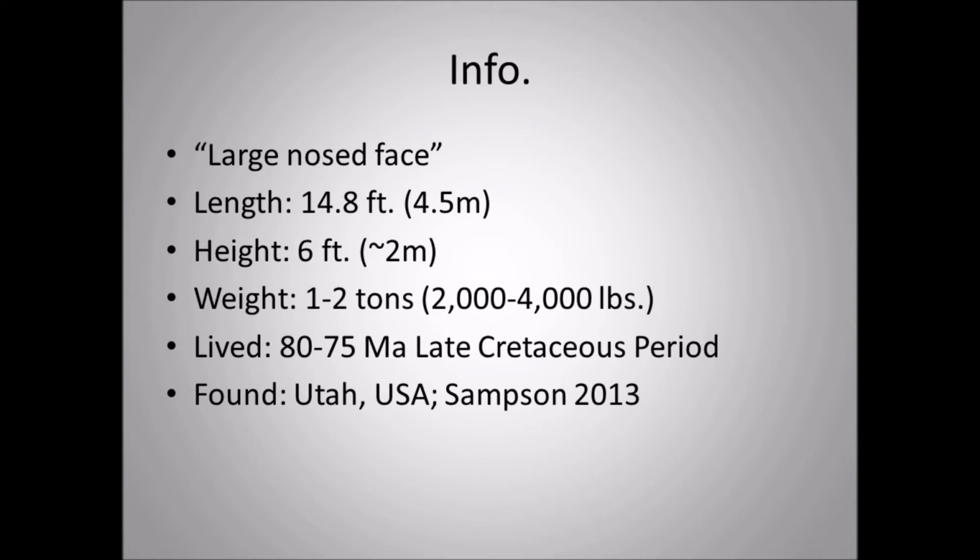Now, when you see this MA, that means millions of years ago. That's what geologists actually use for labeling millions of years. There's a different one for a billion years, but you get the idea. I used to use MYA, but this time I'm going to use the actual geological abbreviation for millions of years ago. So that's what MA stands for.